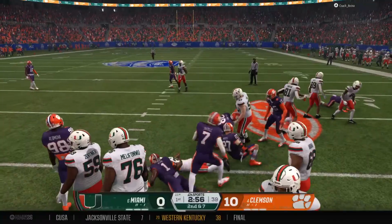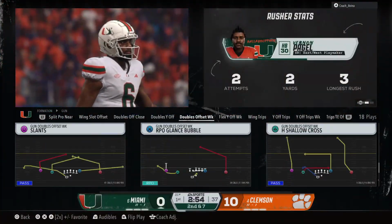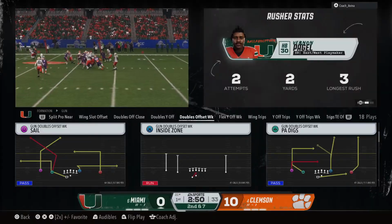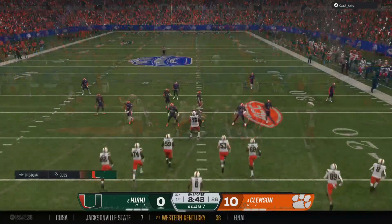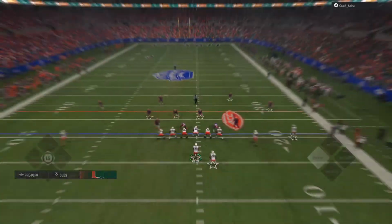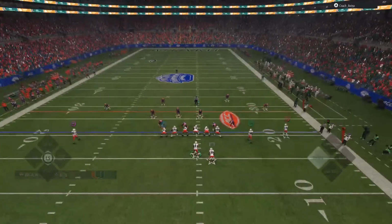The gain is 3 yards, brings up a second down and 7. Hey, listen, you don't always have to have big plays to be successful. It's a nice, solid gain here, keeps you on schedule, and you get ready for that next play. Second down after that run on the previous play.